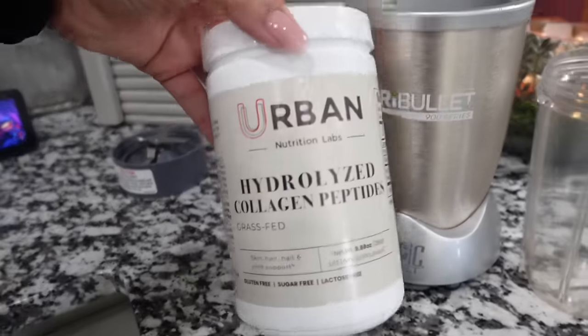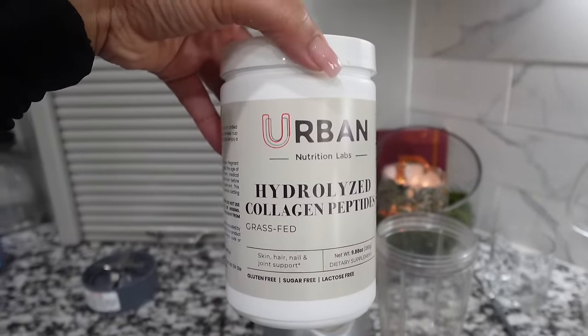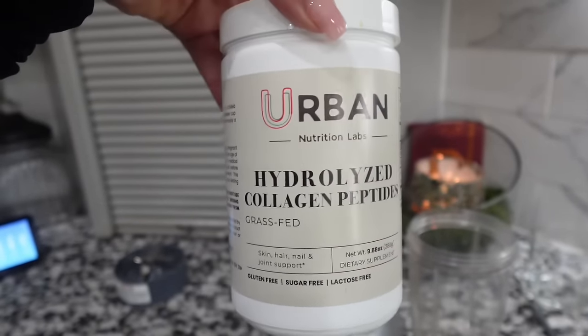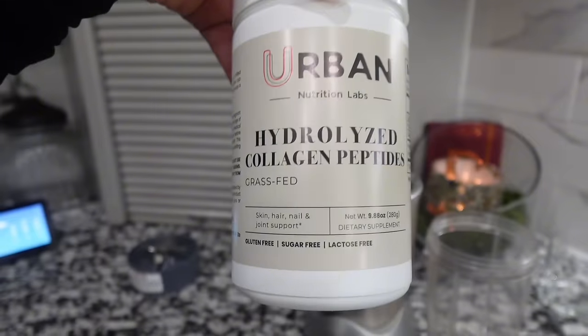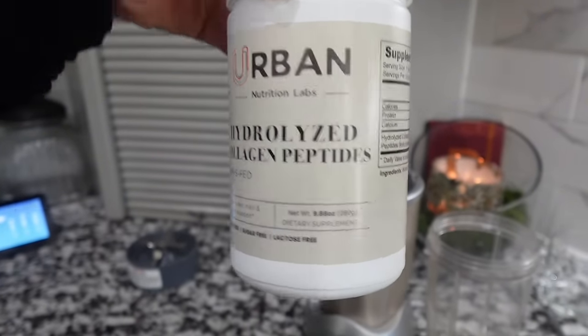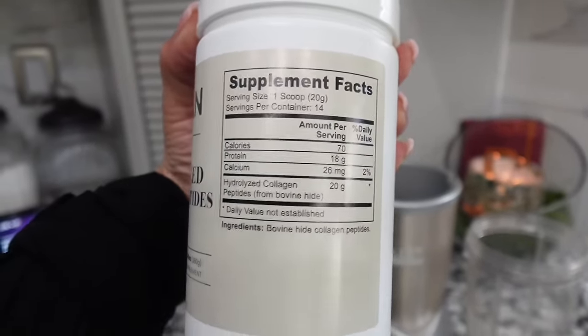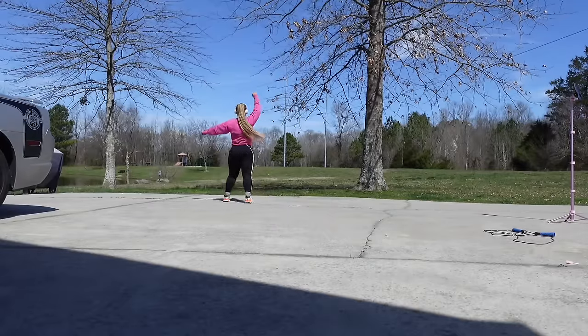Let me introduce to y'all the Urban Nutrition Labs Hydrolyzed Collagen Peptides. When I tell you this product is amazing, it's grass-fed, it helps support hair, skin, nails, and joints. You see that it is gluten-free, sugar-free, and lactose-free, and it has everything that you need on the back of it. But when I tell you, do not run, walk, and go get you some, it has me feeling amazing.